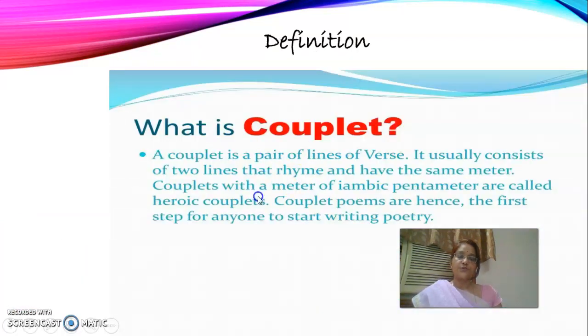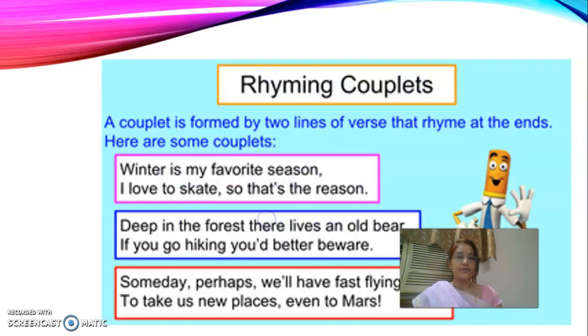The definition of couplet is, a couplet is a pair of lines of verse. It usually consists of two lines that rhyme and have the same meter. Couplets with a meter of iambic pentameter are called heroic couplets, which we'll be discussing later on with examples. Couplet poems are hence the first step for anyone to start writing poetry.